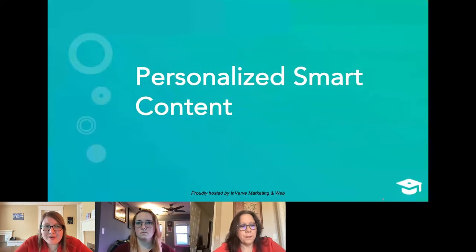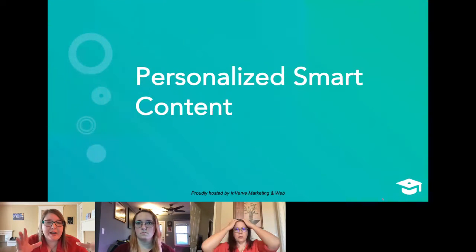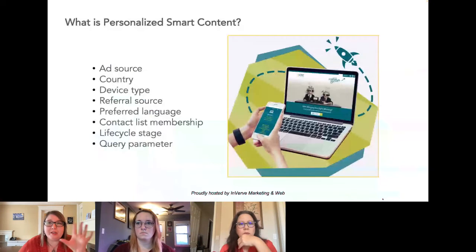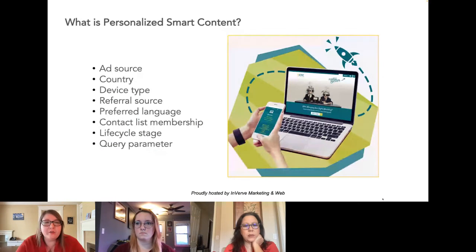So we're going to get started with one of the tools that can help you achieve those higher percentages of leads, increasing your overall performance utilizing HubSpot as a tool: personalized smart content. Now, one of the things you're going to need to know is that this only applies to Marketing Hub Professional and Enterprise and CMS Hub Professional and Enterprise. So if you're on Starter or Free, you wouldn't have access to these tools, but I hope that us introducing them might make you want to explore them a little bit more.